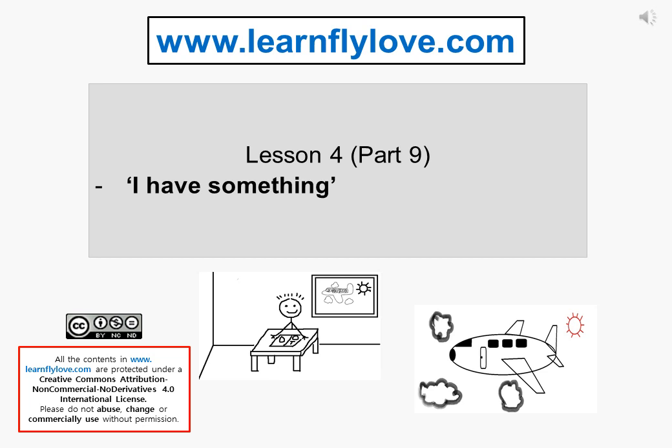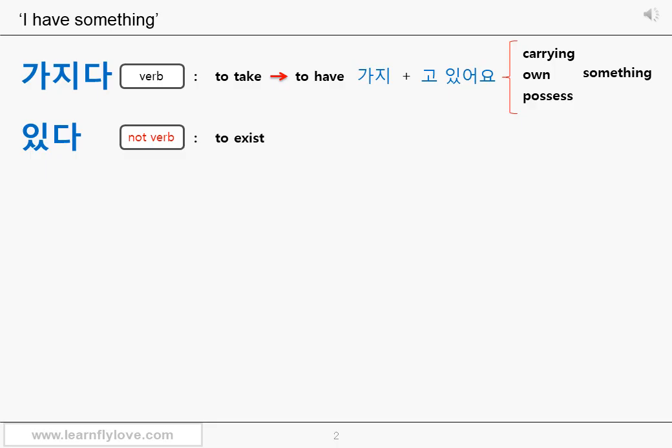안녕하세요. Let's learn how to say I have something in Korean. Let's go. Let's learn how to say I have something in Korean. There are basically two ways. In other words, there are two predicates that you can use to express you have something.